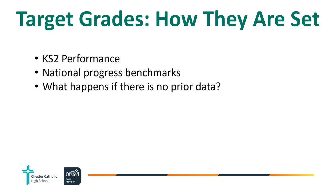However, some students do not come to our school with Key Stage 2 data. This includes students who attended primary schools in Wales, where the assessment system is different, some in-year admissions, and students whose Key Stage 2 data was not recorded or available. For students without Key Stage 2 data, we begin by using all available information from their primary schools, including any reports or transition information. This helps establish an initial understanding of their starting point.